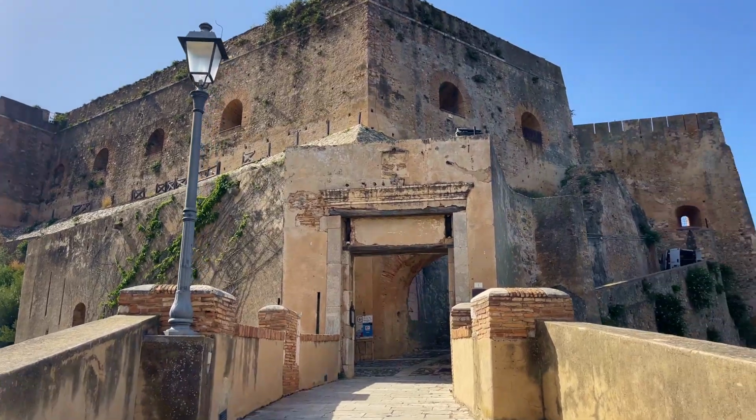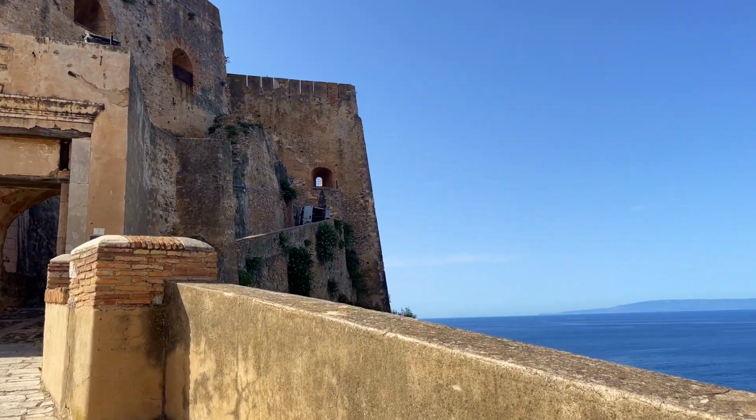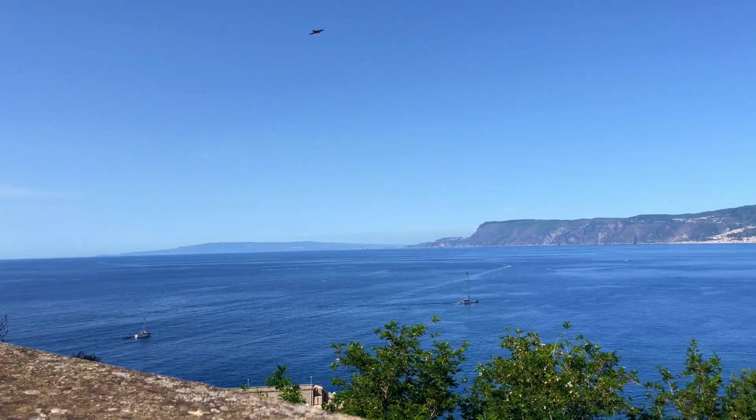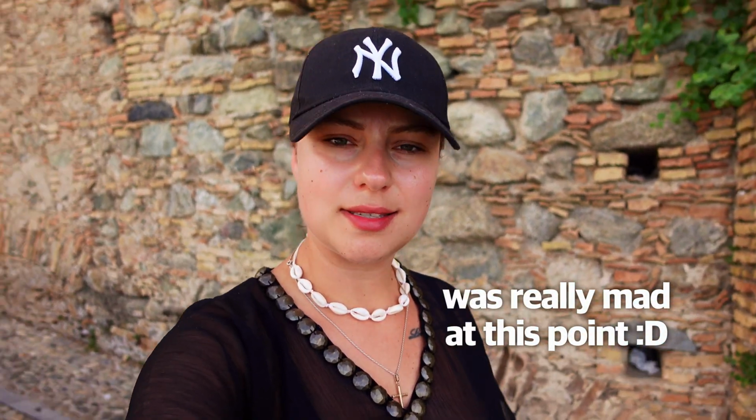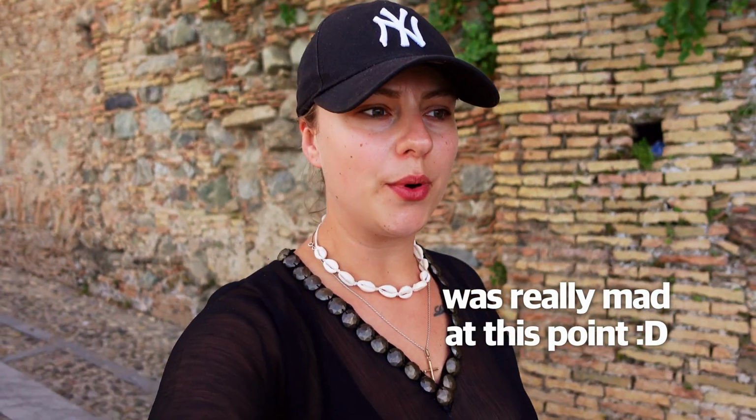And finally, we are getting to the top and we want to visit the castle. We are literally sweating buckets at this point. Alright, so the castle was already closed, even though it's just 4:30 and it said it's open till 6:30. So whatever, we decided to walk around.